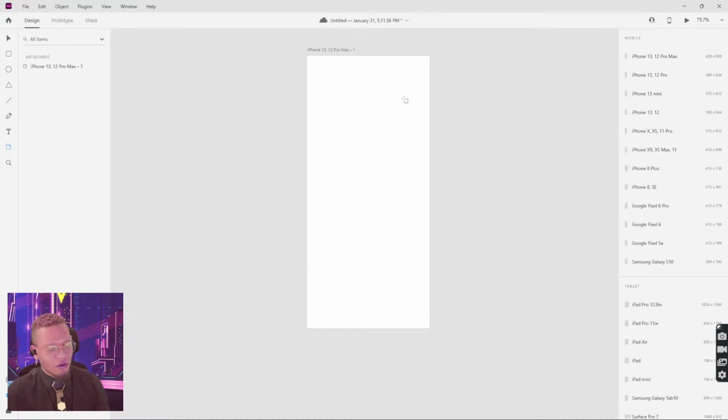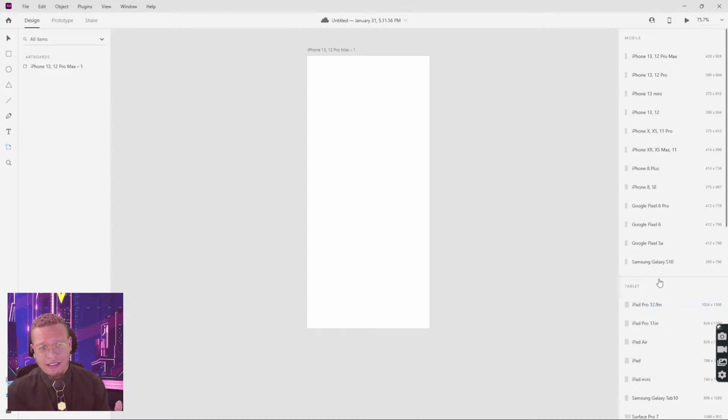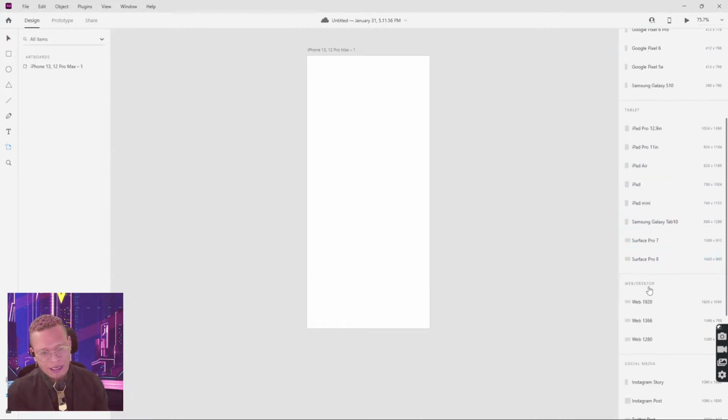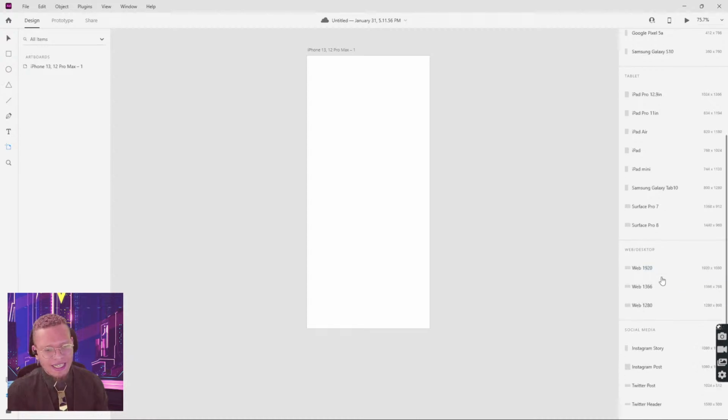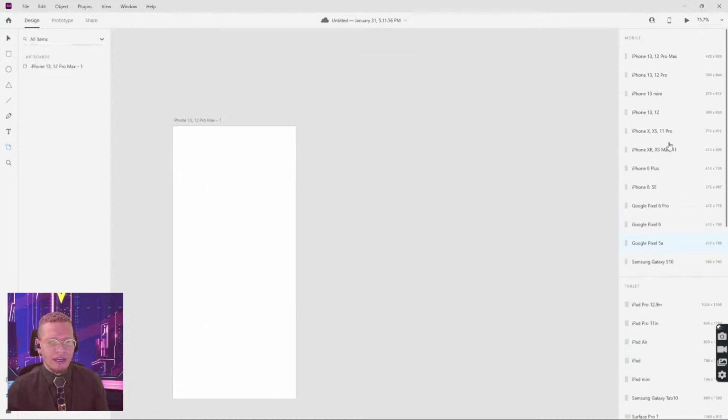With our artboard tool, if you just press A on your keyboard, on the right side navigation we have a whole bunch of presets. We have different mobile presets, tablet presets, web and desktop presets, social media, and even things for creating watch user interfaces.